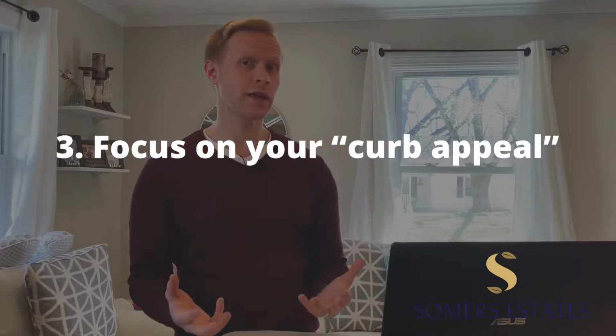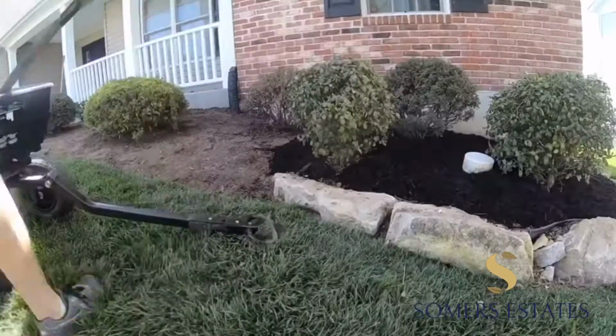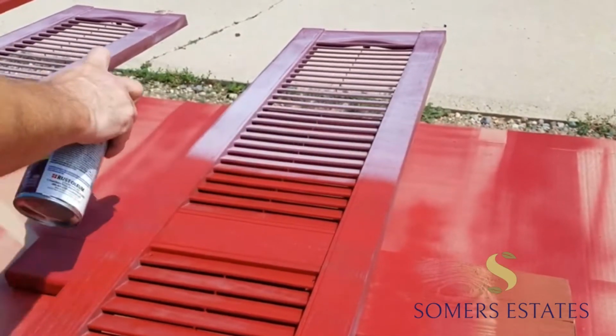Number 3, get out in the yard, start cleaning up that landscaping. Pull weeds, mow the grass, edge, clean up the side of the house, power wash your siding, paint your shutters, whatever you have to do to make your curb appeal look great.